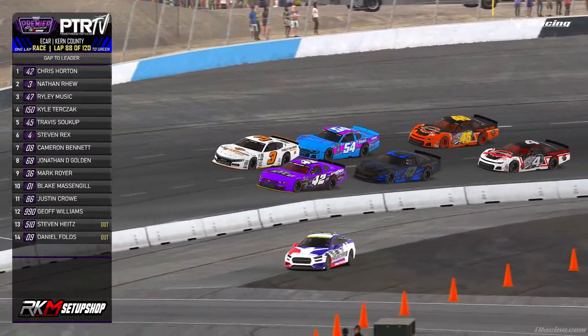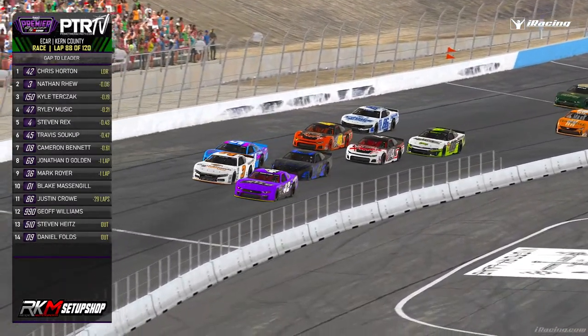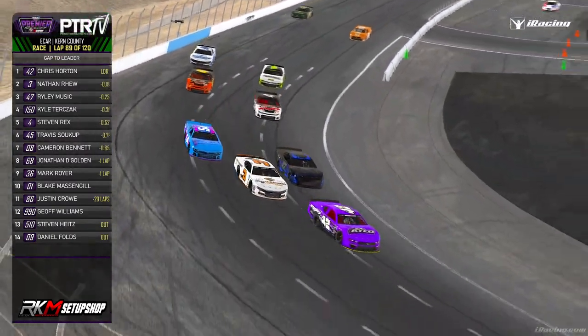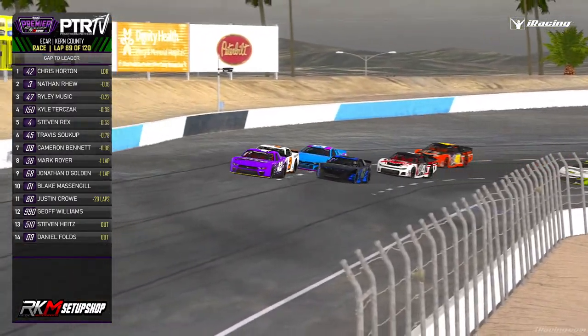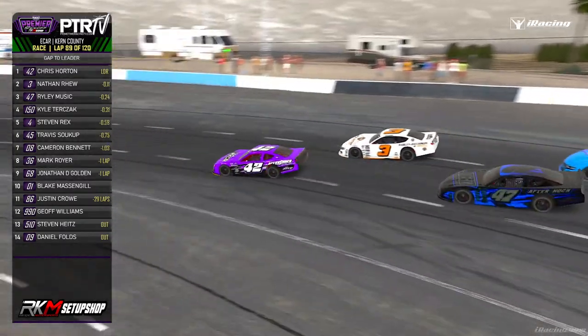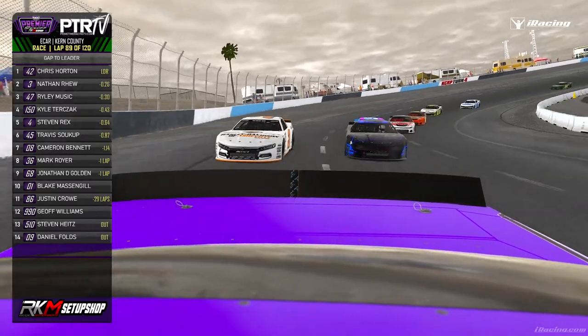So what we got? Yeah, so as we get back going here, race control just thinks that it was a case of Mark Royer, a lap down, racing way too hard. And what is this? We're 3 wide off the restart. I'll hold my thoughts for a second. Because there we go. Chris Horton's going through. Nathan Ruse going through. Riley Musick saving tires. He's on the inside. Kyle Tursak, again, not being scored, we don't believe, but is currently running P4.